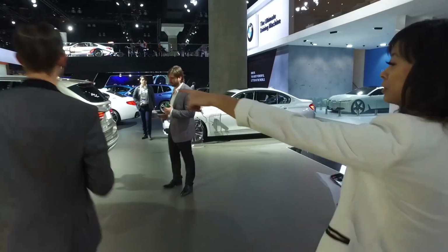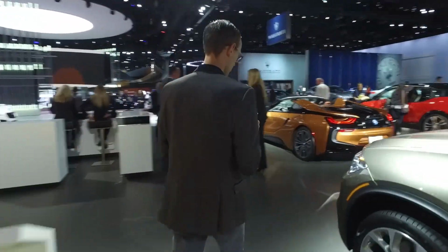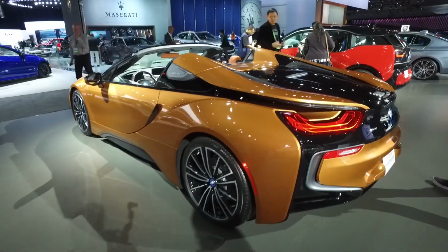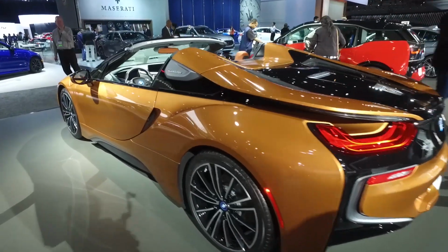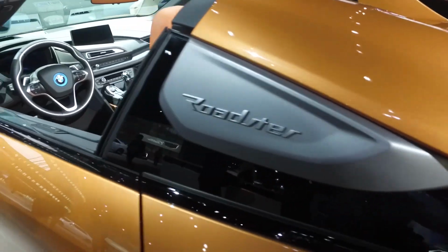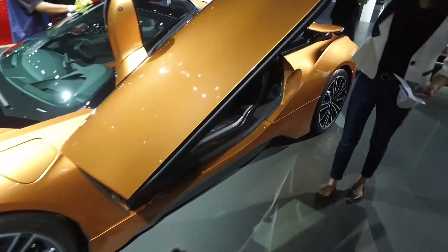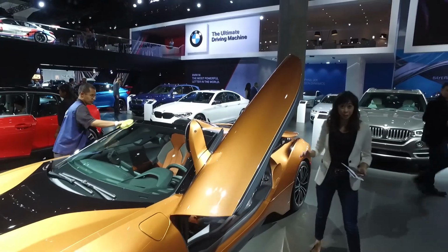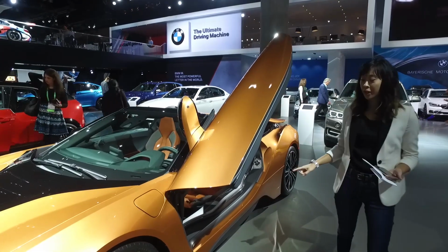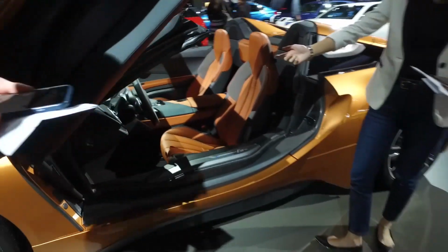Yeah, so this one's really special. BMW at the LA Auto Show debuted the i8 Roadster. And it's basically a drop-top version of the coupe, obviously. But my favorite thing about the Roadster is that the doors open butterfly style, just like the coupe, which is super cool because that is so difficult to pull off. And I don't know if you can see it here, but you can see the bracing.